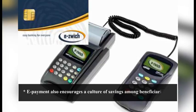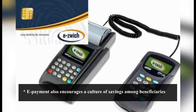Electronic payment also encourages a culture of savings among beneficiaries. What we also do is we educate the beneficiaries as to what else they can do with the card, because this is not just a payment card. You can also use it to purchase. Then there's even a savings wallet on the card. If going forward they decide that they were not going to take all their money, or they want to save it for a particular purpose, they can still keep it on the card at an interest.